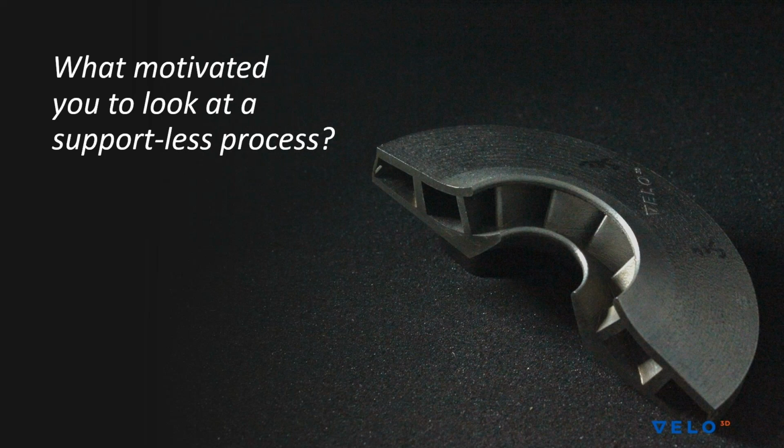We wanted the ability to print more complex geometry products with lower angles with little to no supports compared to the traditional limitations, because those limitations held us back from the product being successful or not, or winning the bids or making it cost competitive. So those are key things that drove us into looking for supportless builds.